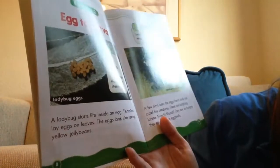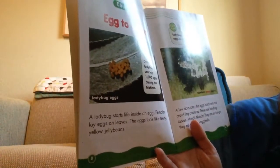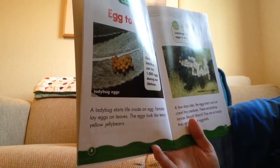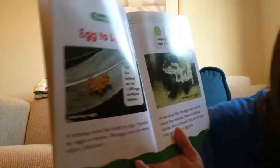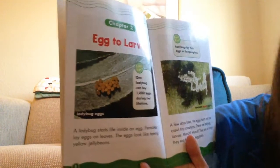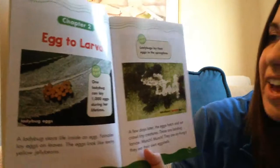Eggs to larva. A ladybug starts life inside of an egg. Females lay eggs on leaves. The eggs look like teeny yellow jelly beans. One ladybug can lay 1,000 eggs during her lifetime. It's a lot of eggs.